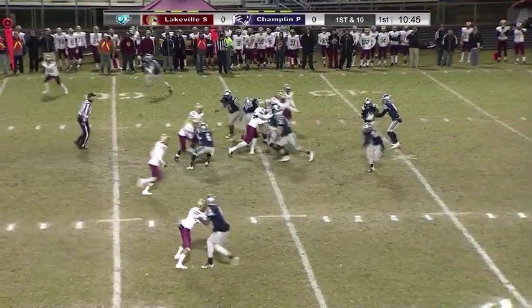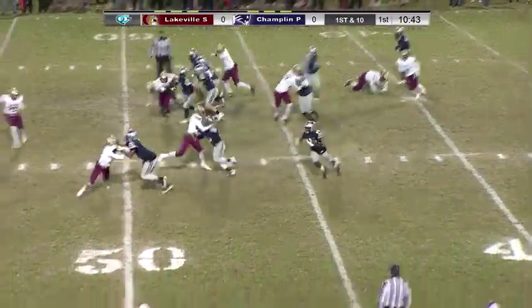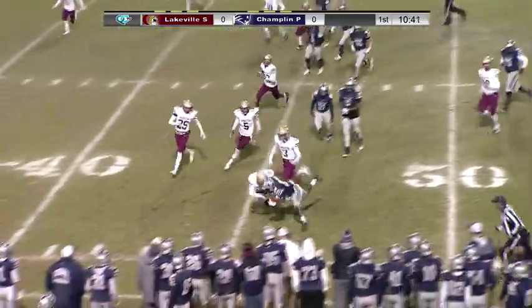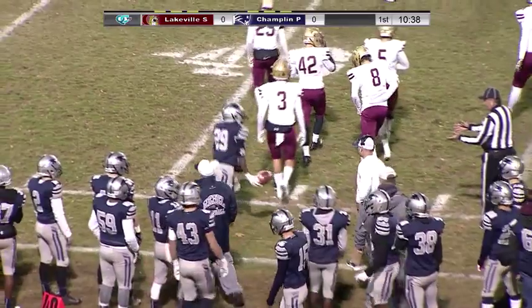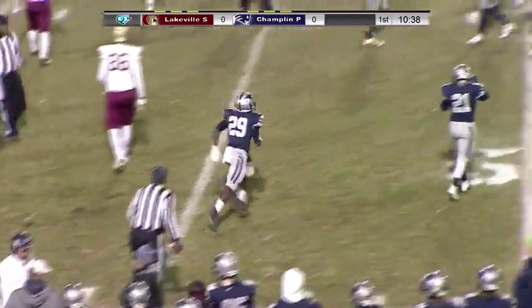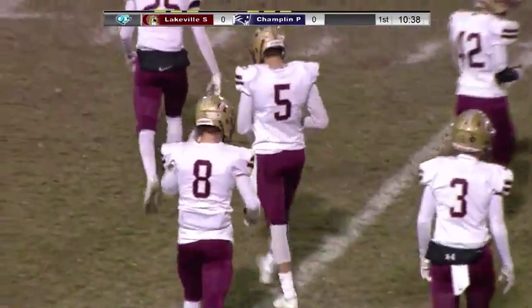Pistol formation, low snap, picked off the ground by Otto. It's going to go to Kamara. Kamara gets around to the outside, and he really ignited that running attack last week. Picked up 125 yards and picked up 10 on that run.